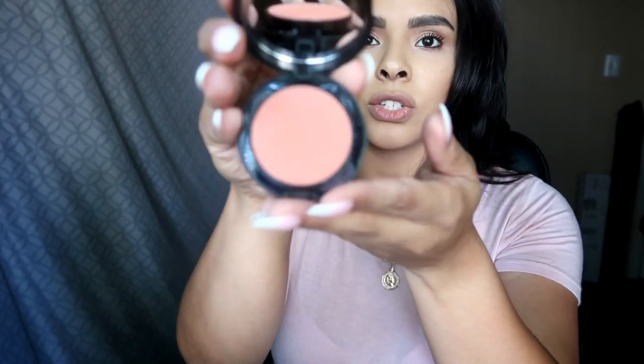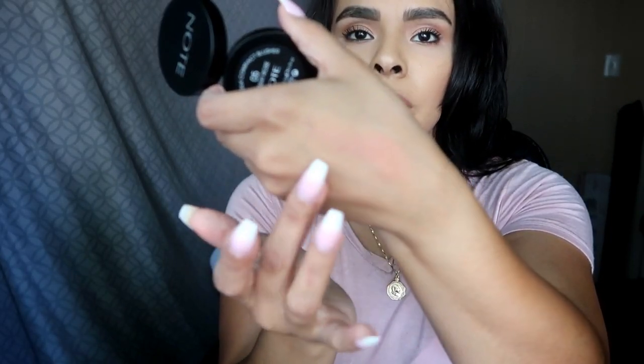So this is the blush right there. It looks so pretty. It looks like a nice orangey shade. Look at that. It's so pretty and it's so creamy. Ooh, I can't wait to try this out.